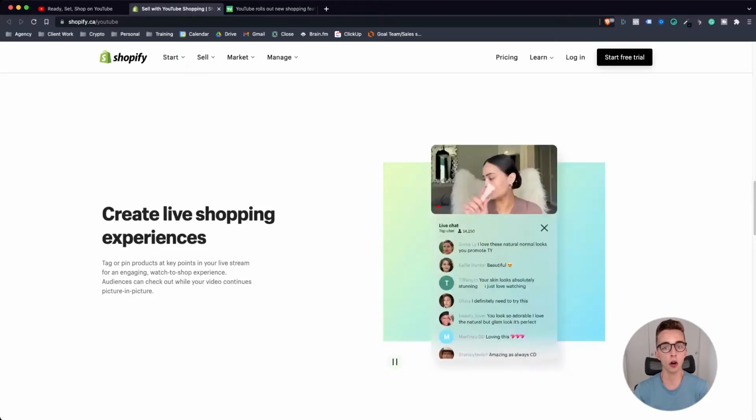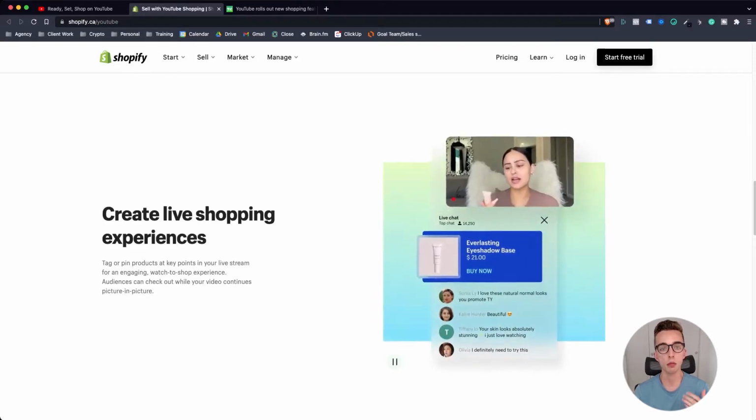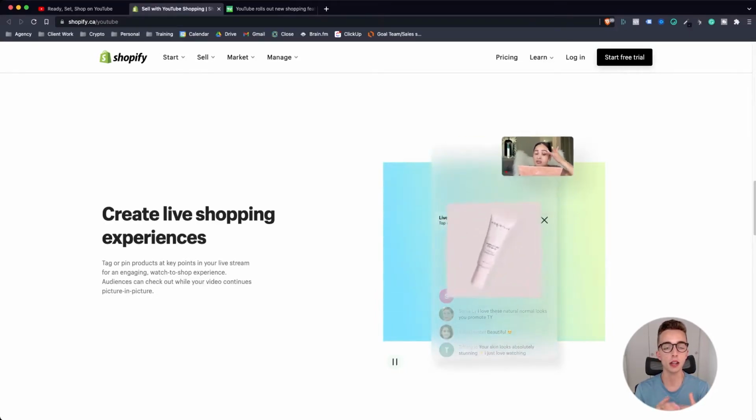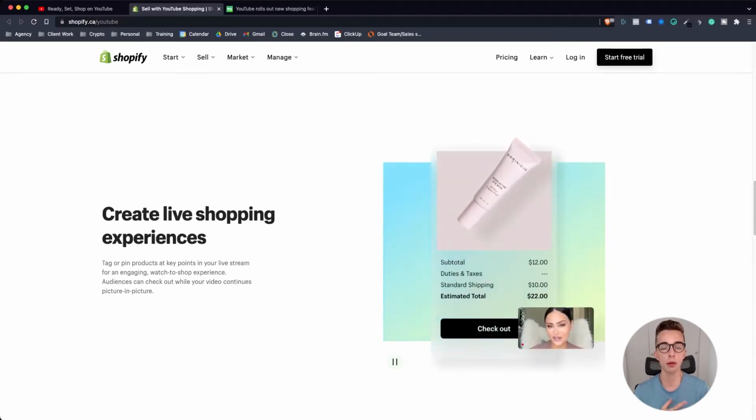YouTube's model is to retain watch time. The more you stay on YouTube, the more revenue they make, because the more you stay on YouTube, the more ads you're going to see. And that's how the company makes its revenue.